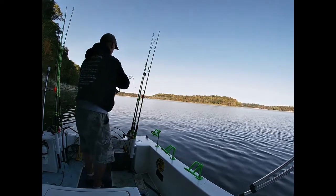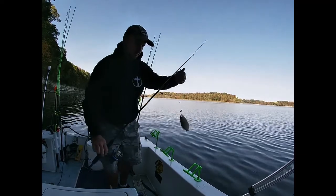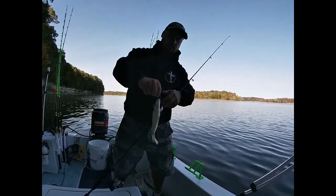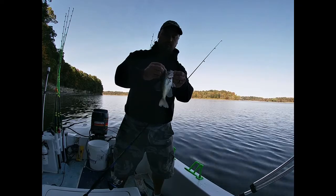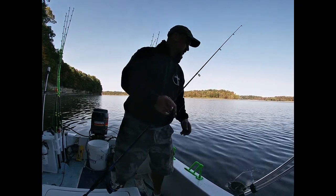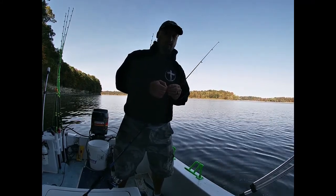There he is. Another fish. 2 casts in a row. Ain't very big, but fish are pretty shallow this evening.